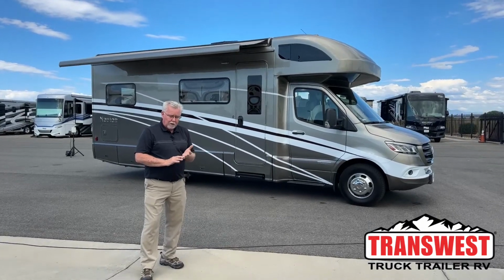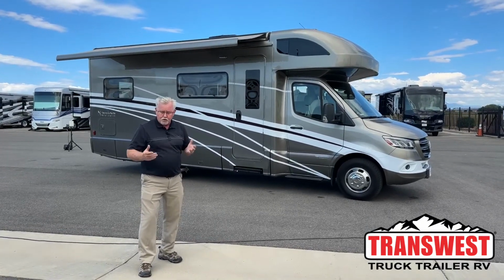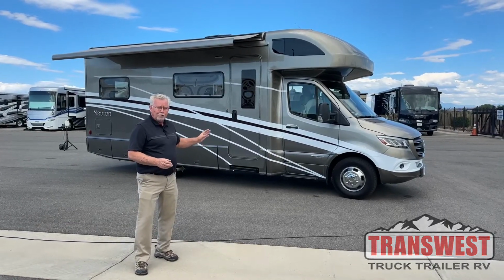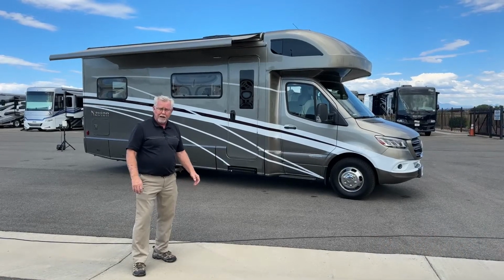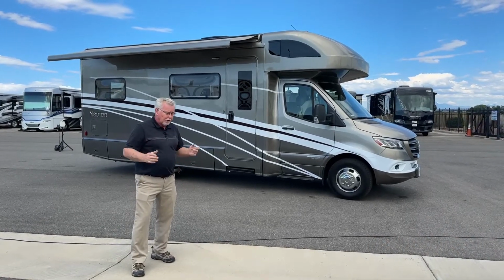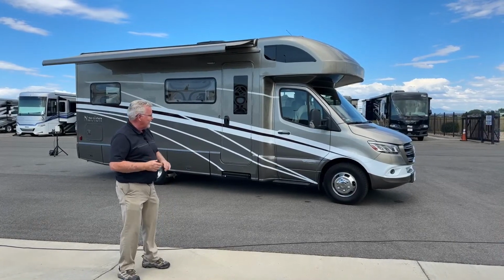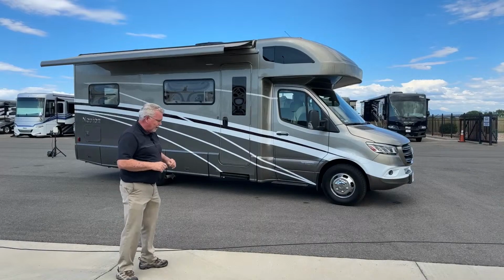But when a company changes floor plans, it's because it's not selling very well. This has been around forever. I think it was one of the original floor plans when the Navion came out. So there's a lot of good features to it, and we'll cover that as we go inside. Let's go ahead and walk around the outside right now.